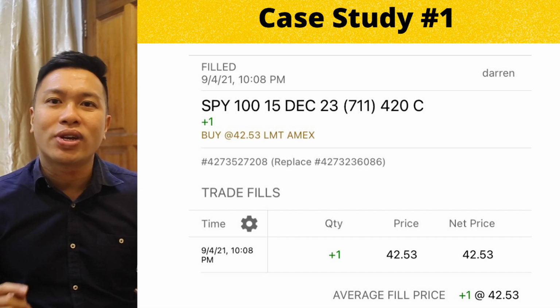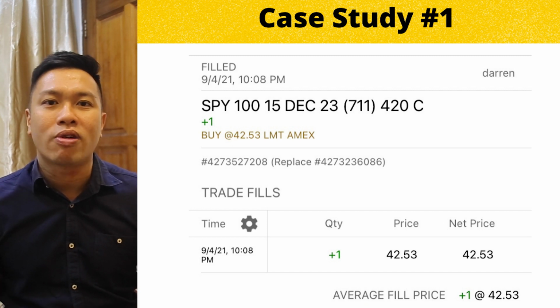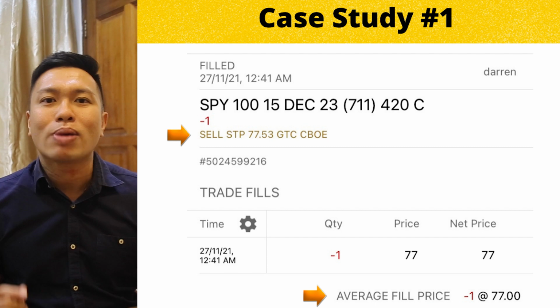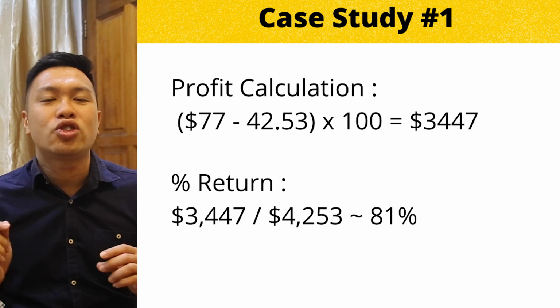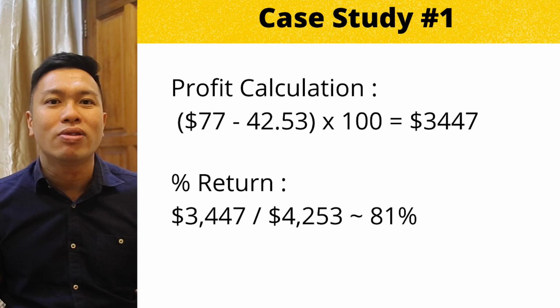As SPY started trending higher, my strike started to become in the money, and this was when I raised my stop to lock in some profits. As you can see from my example, I placed a stop at the premium of $77.53. However, when my stop was triggered, my call was sold at the premium of $77, and hence my profit for this trade was $3,447, which is a return of 81% in around 7 months.